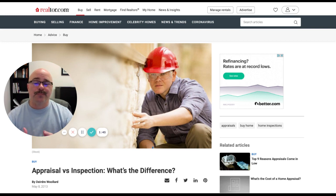The basement. Do you have a leak? The shingles on the roof and everything in between. So they're very thorough. For a general 2,000 square foot above grade house, they're probably going to be at your house somewhere between 3 and 4 hours. It's a long period of time.